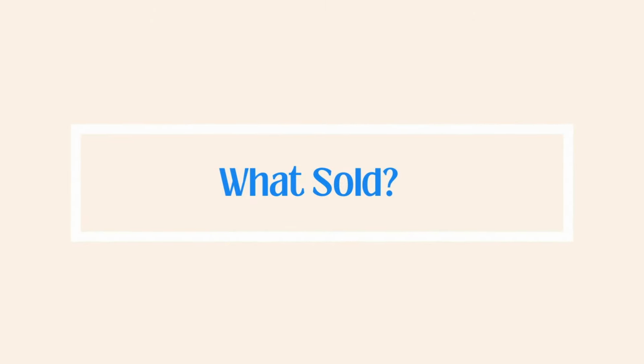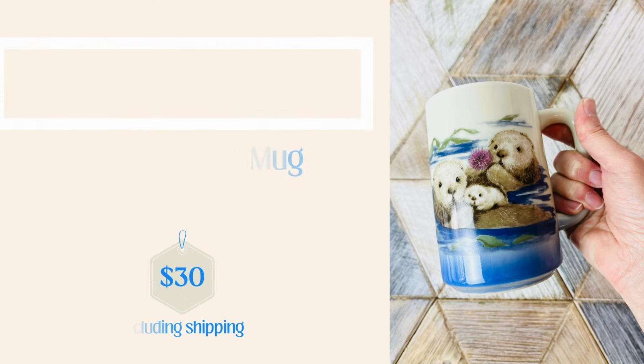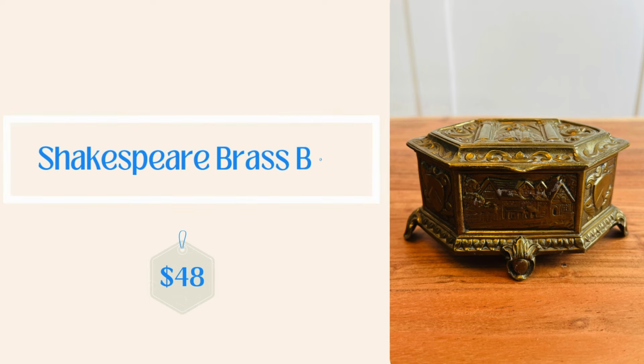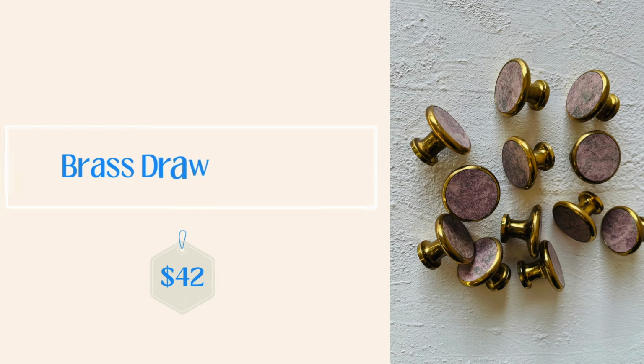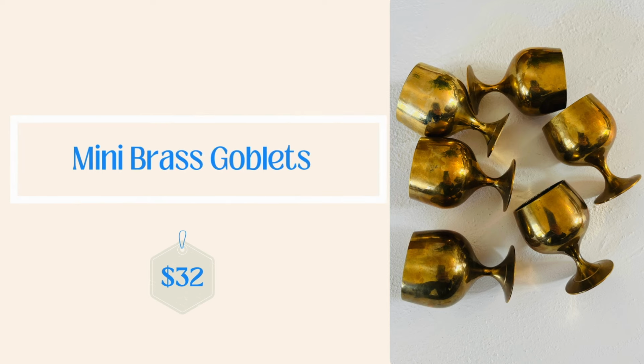So let's get into a few items that have sold recently in the shop. One is the Otagiri otter mug. So that one went for $30. The brass Shakespeare box for $48. And this set of drawer pulls for $42. Set of mini brass goblets for $32.